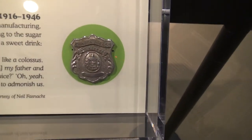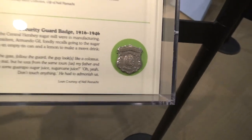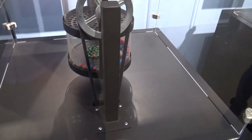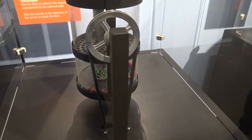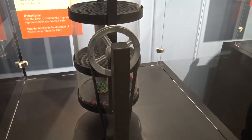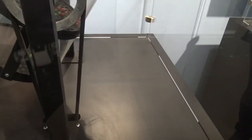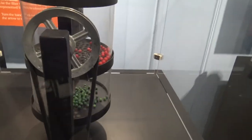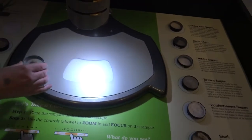Imagine having a cool security guard badge from Central Hershey, Cuba. That's cool. We have a cool little hands-on interactive showing filtering that sugar cane using the juice, the cane juice was forced through cloth filters to get out impurities. So these beads represent those impurities. Let's get rid of them. See, we filtered out all those impurities. Let's take a closer look.